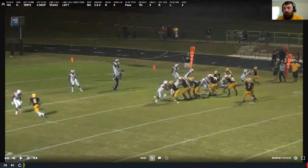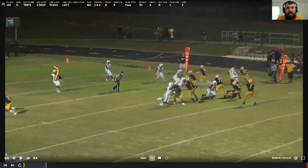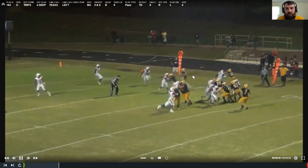This play, I went fade left again, and my head coach said, Coach, he checked it. This was our first year or second year, when he was still signaling, and he checked it. And we checked 4 deep, because we wanted to keep stress on this guy right here. We knew we could throw the fade, but if we just called fade, it was going to allow the safety and the corner to double team over the top. With us calling 4 deep right here, this guy right here had to be responsible for the 3 coming across.